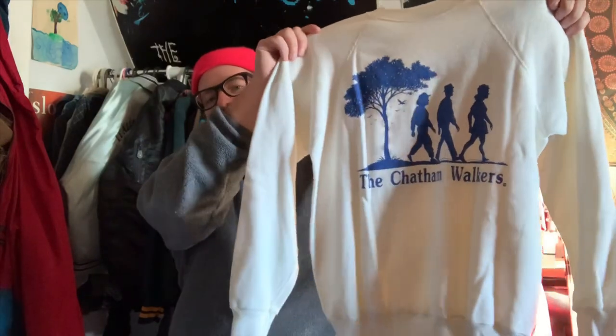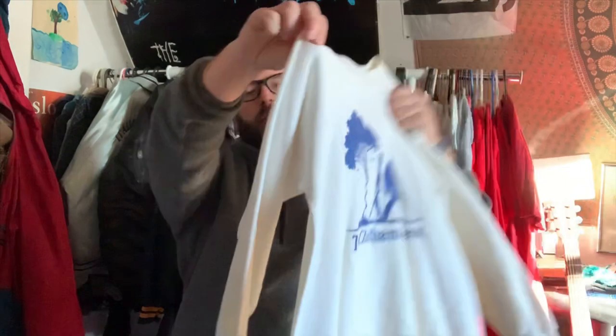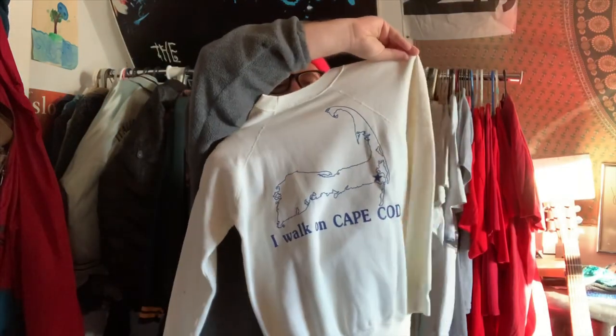Last but not least, we got this cool old, looks like 80s, 90s sweatshirt.